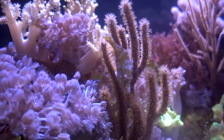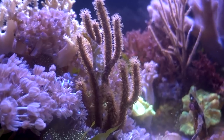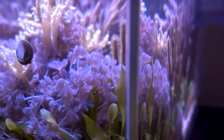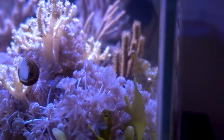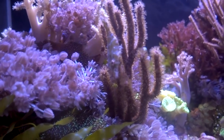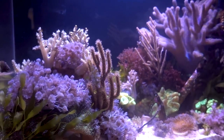The filefish was sold as an Aiptasia eating filefish, but I think it's actually the bristletail or matted filefish. I actually kept one a long time ago in my 65 gallon tank. And these guys get a little bit larger, not as small as the white spotted or radiata filefish. So I think long term, this tank may be a little bit small.